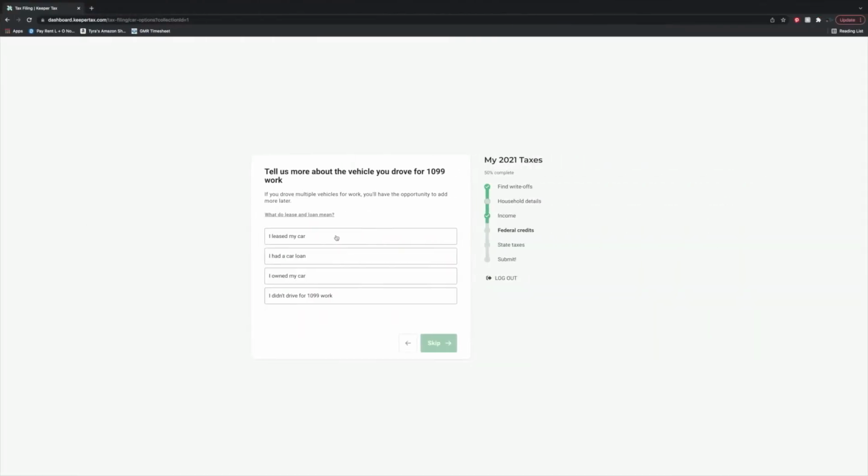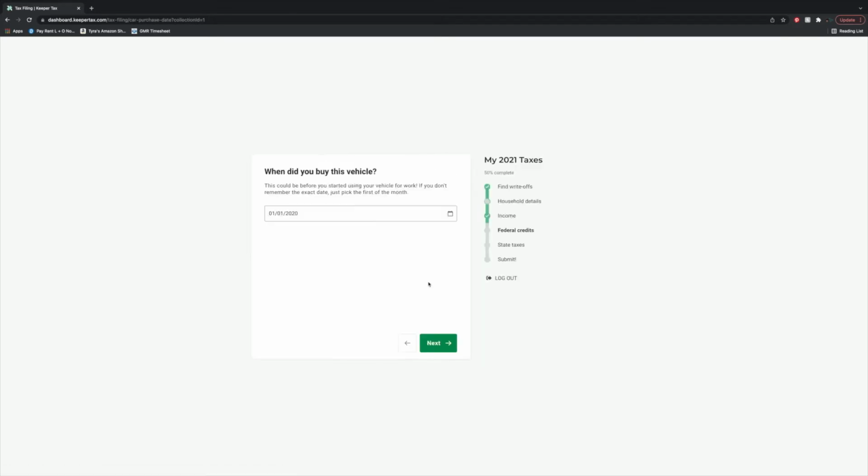I am about to start entering my car information now so I can write off what I'm spending on gas and repairs and all of that when I'm driving for work. So I've been driving to auditions and meetings and class and all of that stuff. Now it's asking me if I tracked my miles for the year. And y'all, that would be a no.